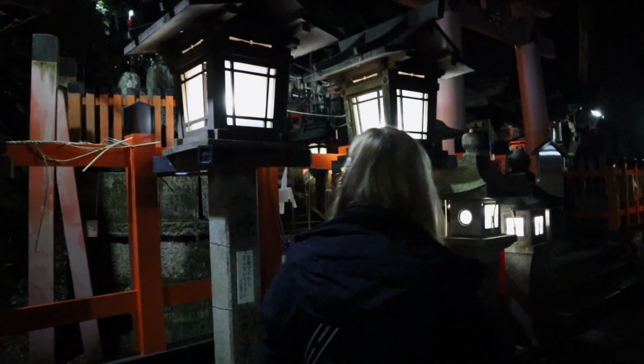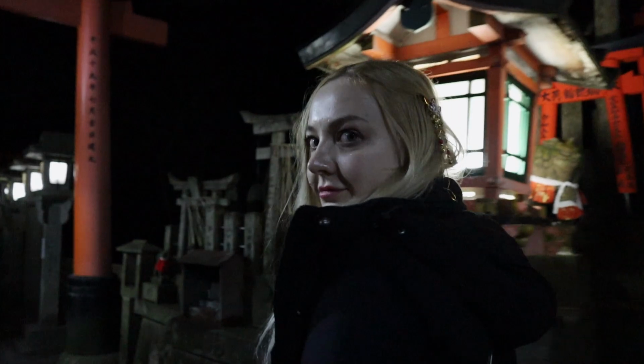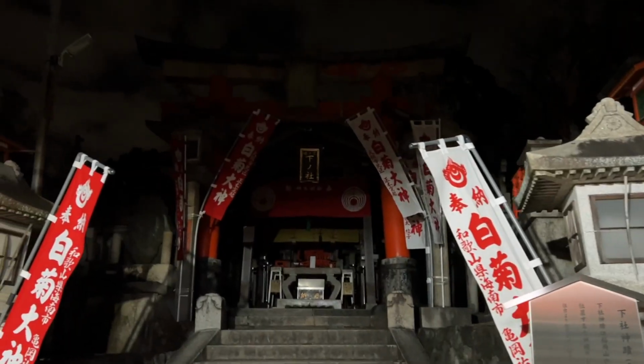There are many benefits to visiting during the day. For example, the small shops and cafes will be open at rest stops. It's easier to not get lost, and you're less likely to get spooked. We've made it to the top of Mount Inari. It's very peaceful. We are one of the few people here. There's many shrines. Look at that, wow.